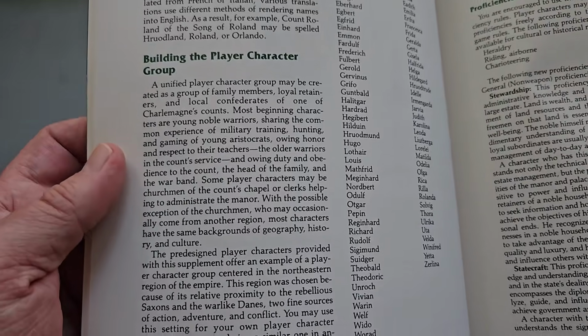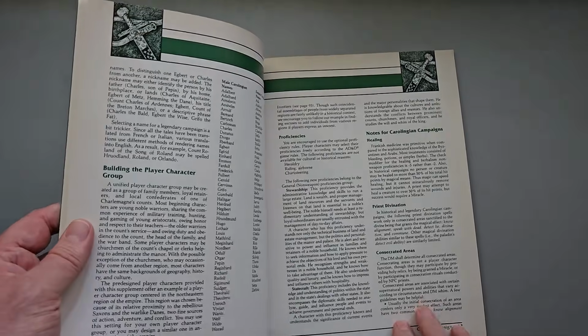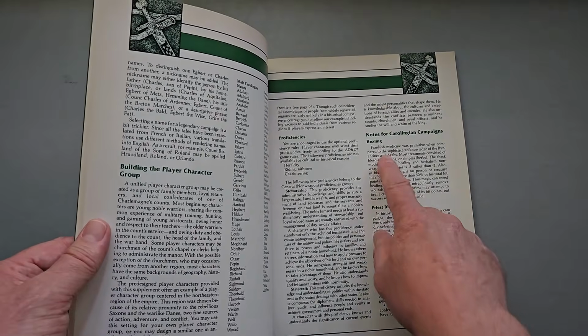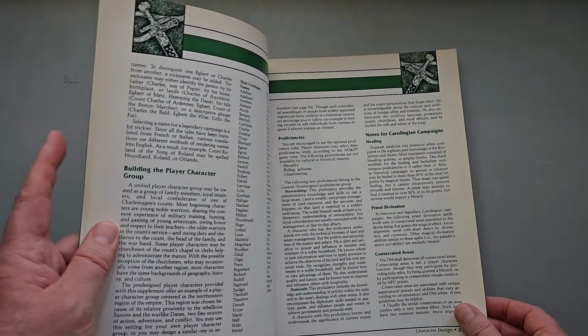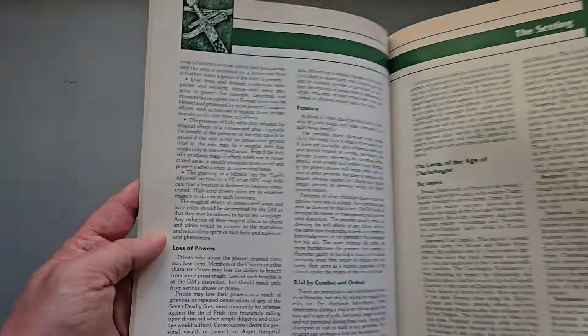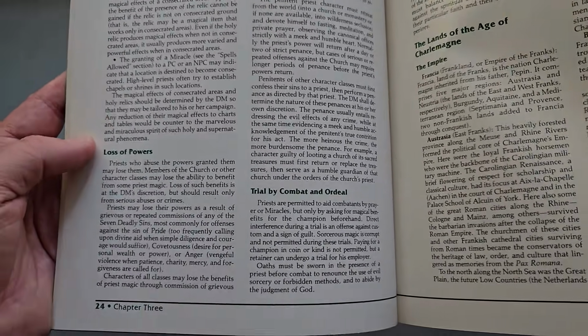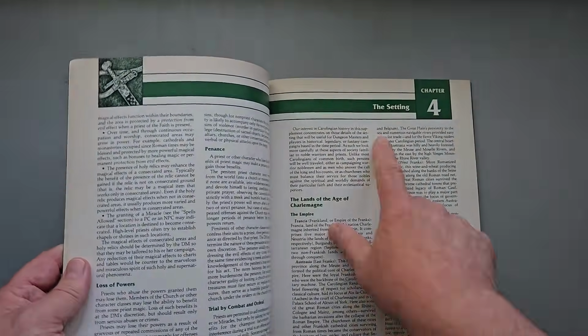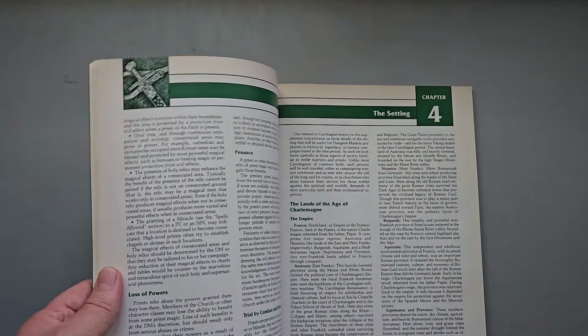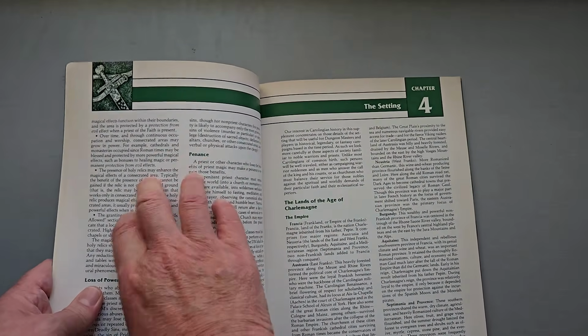And it says building a player character group. It's going to talk about proficiencies here, and then it's going to talk about healing, priest divination, consecrated areas. Okay, so this is all standard stuff here. Loss of powers, penance, trial by combat, all that's in the character section. Then you're going to get to the setting. So in the Vikings book, chapter 4 was all about magic. Well, they've kind of just talked about magic already in the character section.